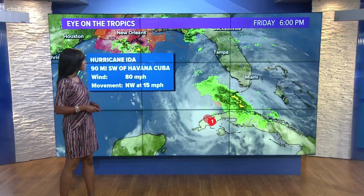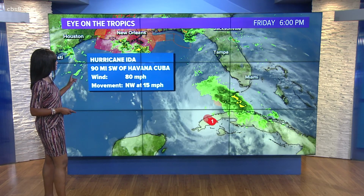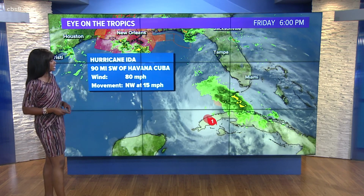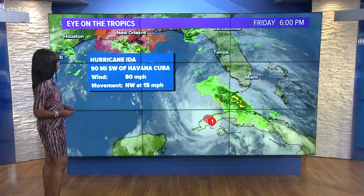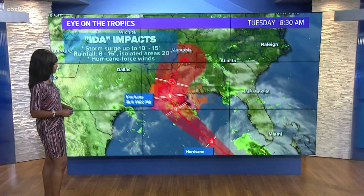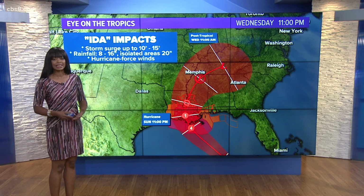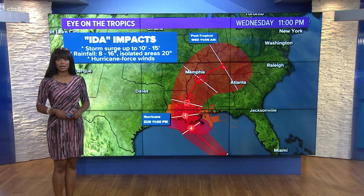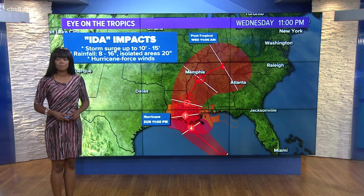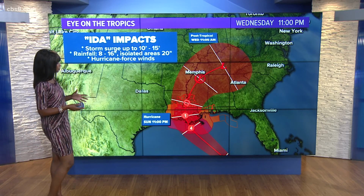Taking a look at the latest with the forecast cone with Ida. Ida is a Category 1 hurricane. It's about 90 miles to the southwest of Havana, Cuba. Maximum sustained wind speeds are at 80 miles per hour. It's going to continue to drift towards the northwest, and right now it's at 15 miles per hour with that speed. But over the weekend, because it is going to interact with much warmer waters over the Gulf, that's why it's going to strengthen. As a result, looking to be, with the latest forecast cone, a hurricane, a major one as a Category 4 making landfall, and the latest forecast model does put that a little bit after 2 p.m. and that would be on Sunday right along the Louisiana coast.